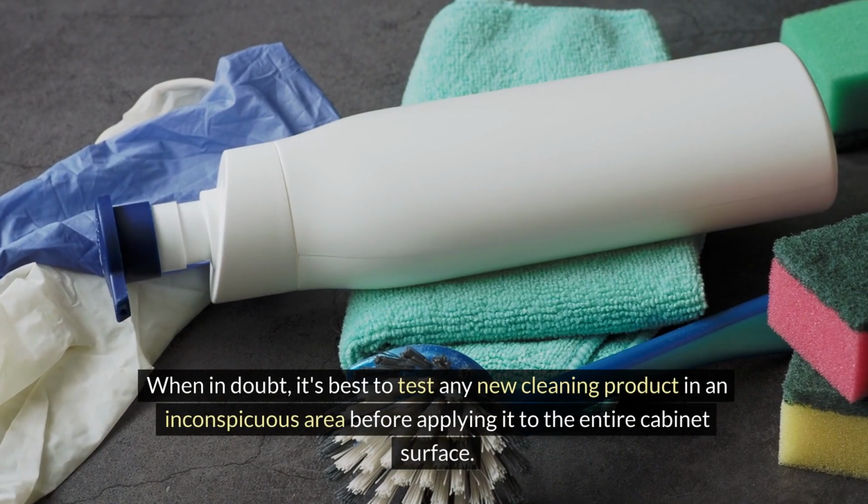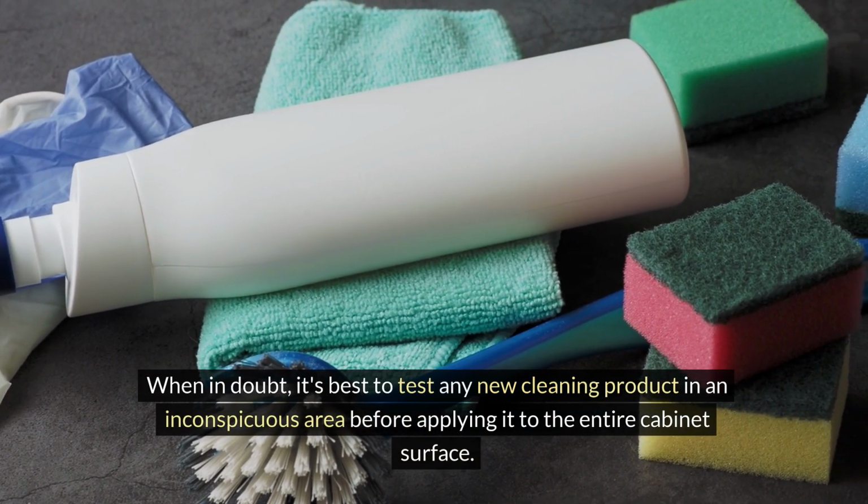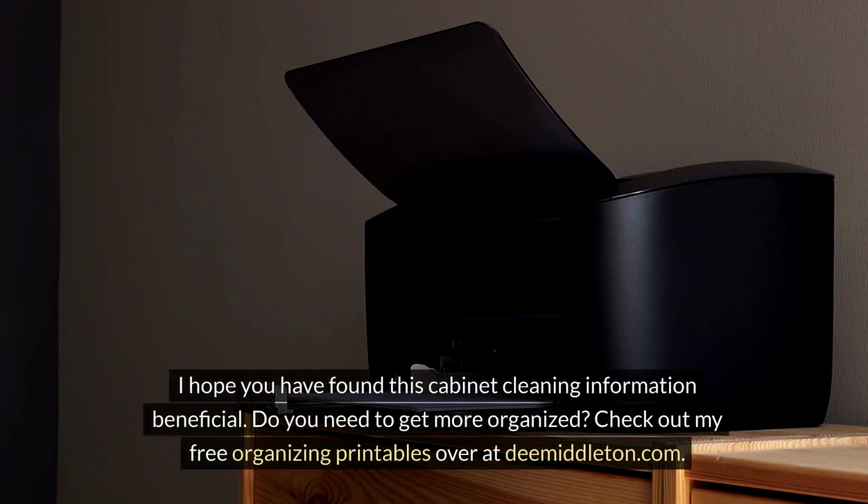When in doubt, it's best to test any new cleaning product in an inconspicuous area before applying it to the entire cabinet surface. I hope you have found this cabinet cleaning information beneficial.